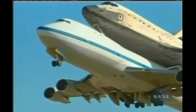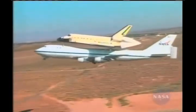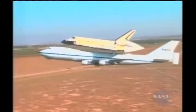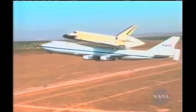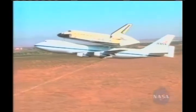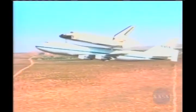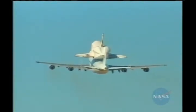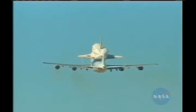And the ferry flight of Discovery is underway. The first stop, again, is planned to be Altus Air Force Base in southwestern Oklahoma. It's about a 3-hour trip from California to Altus Air Force Base. It'll be a refueling stop, weather permitting.